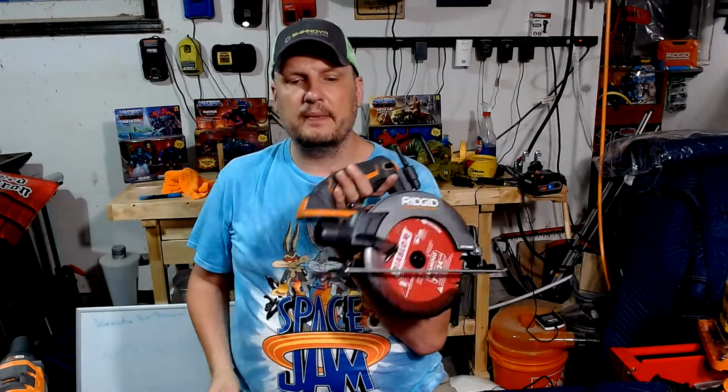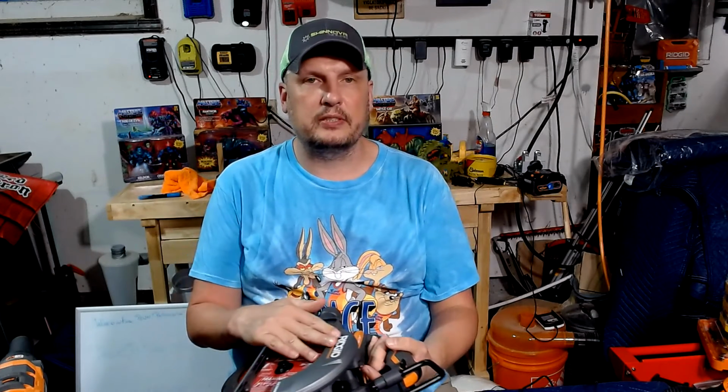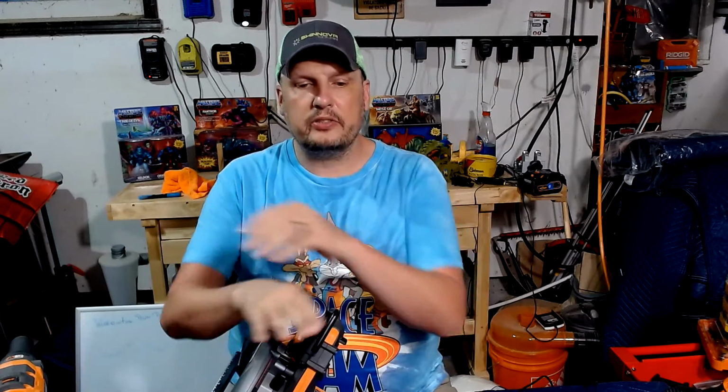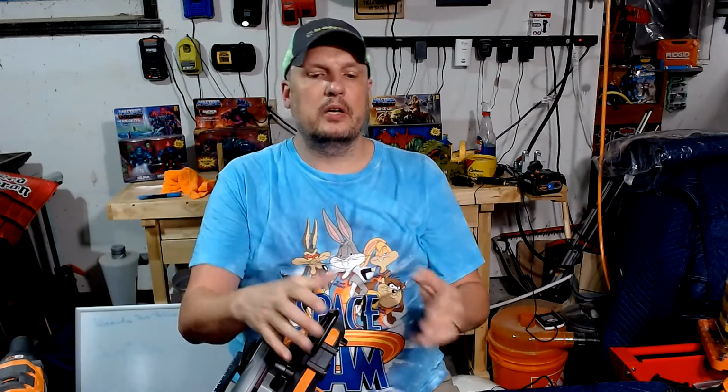But the circ saw, what I like about it, again, it's versatile. I would actually have this. Now, if I didn't have a table saw, this is actually one of the tools that I would start out with first to make sure that I have around the house, because any repairs that come up, you're going to need a way of cutting that wood. Yes, you can use a handsaw, but it's going to take forever.